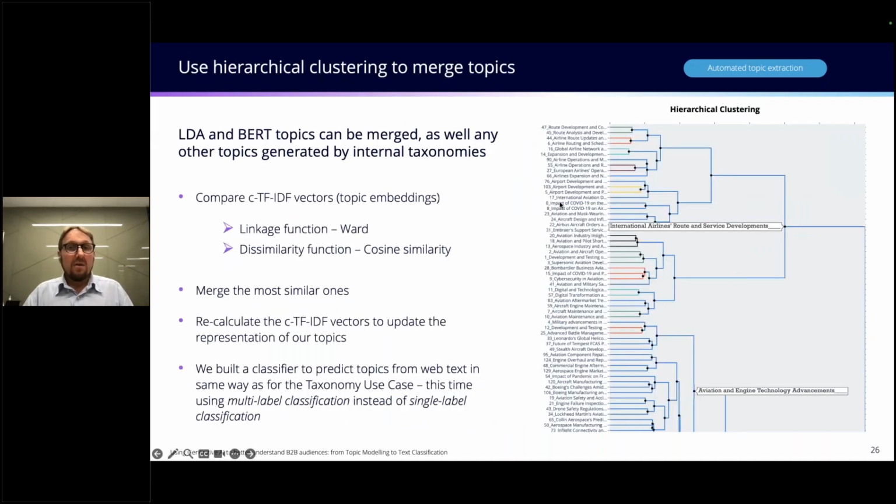Sometimes you find topics that are similar in nature to each other. Obviously, if you calculate intent based on who's viewed the different topics, they'll dilute the intent if you've got people viewing things that are similar. So you want similar topics to be combined. What we did is we used hierarchical clustering to cluster those topic vectors and the descriptions via c-TF-IDF. Here you can see it's hierarchical. We use a linkage function of Ward, with dissimilarity for cosine.